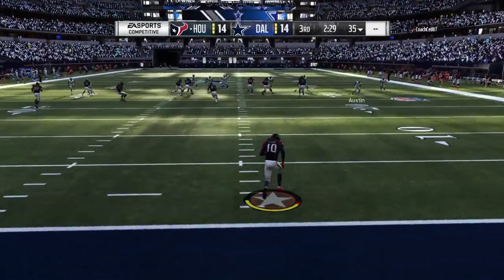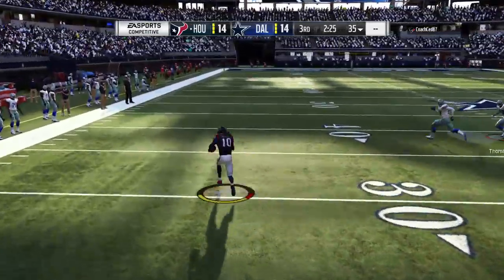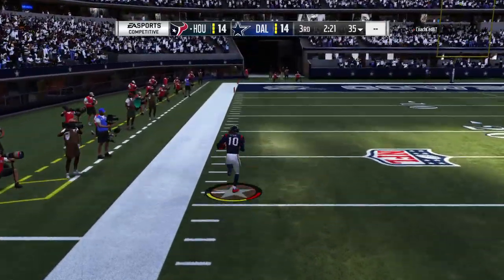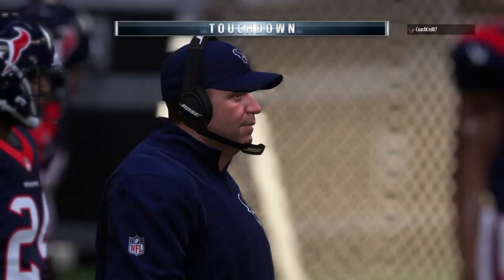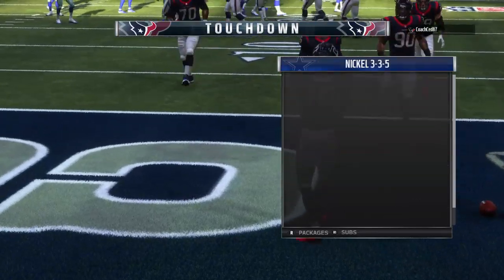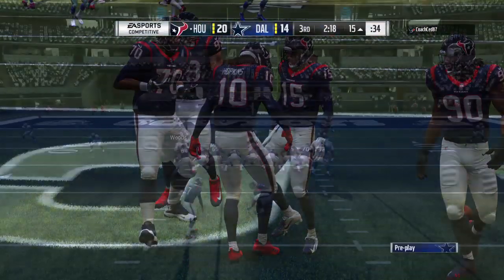That's fielded in the end zone. DeAndre Hopkins, he's all alone. Touchdown, Houston. DeAndre Hopkins, 104 yards. And the Texans have broken the tie.